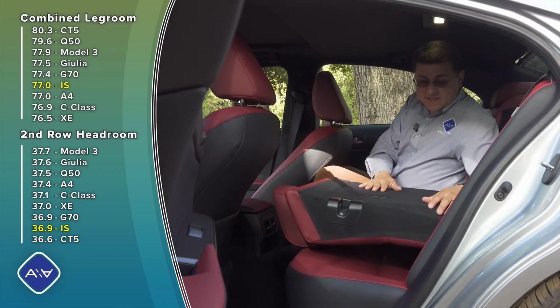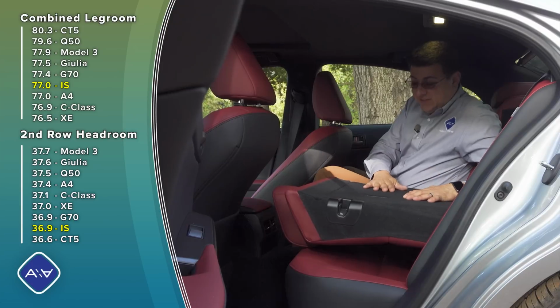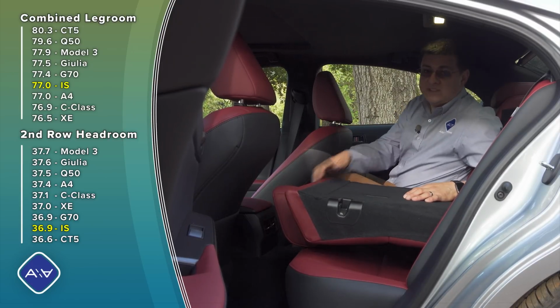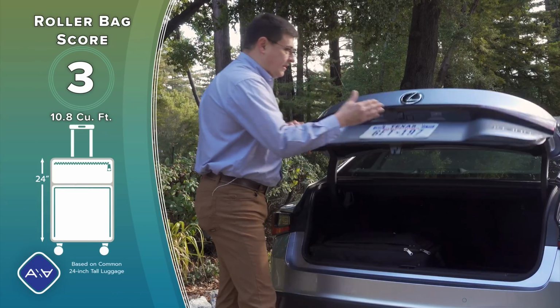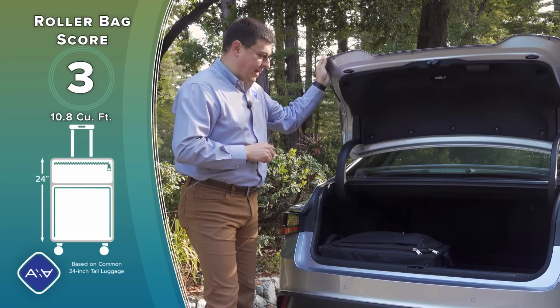The rear seats fold in a 60-40 fashion, but they don't fold flat with the cargo area in the rear. They're about 6 to 7 inches higher up. The 60% side is over here on the driver's side of the vehicle, the 40% side on the passenger side. Behind the trunk lid, we find just under 11 cubic feet of storage space in the IS. That puts this on the small side of the compact sedan category.